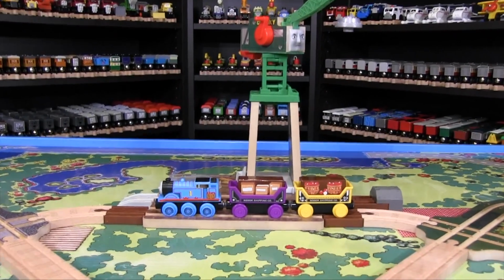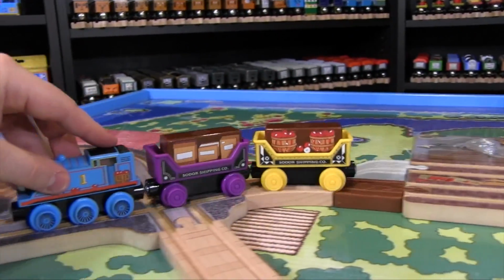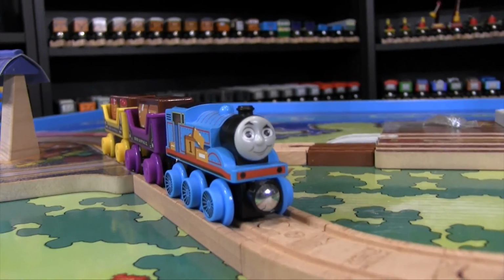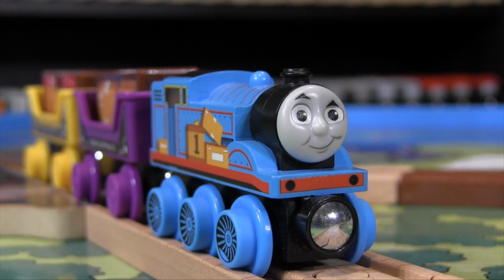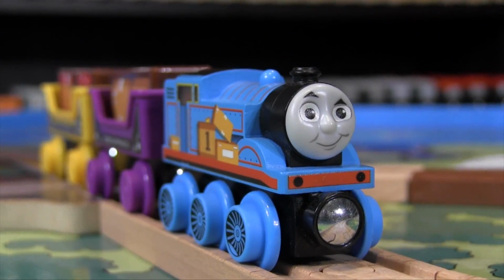So anyway, I think that'll do it for this video. I'm still in love with the characters we've gotten here. I think it is basically a bigger version of a starter set, and that's kind of what an intermediate set is, and there's nothing wrong with that. Unfortunately with Wooden Railway, you just gotta pony up and pay the big bucks for it.